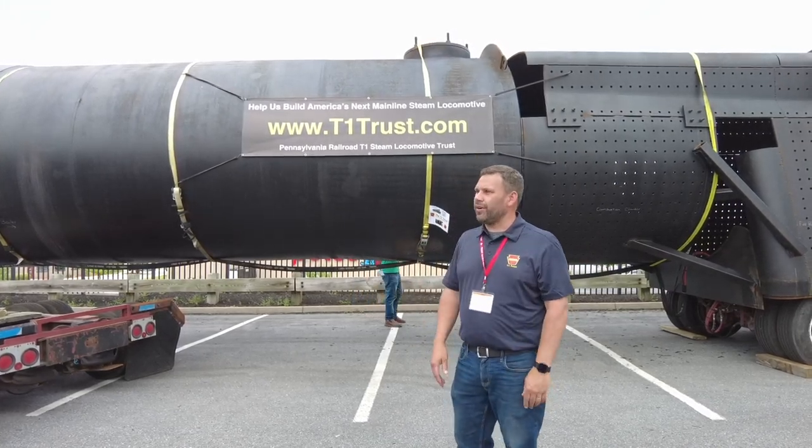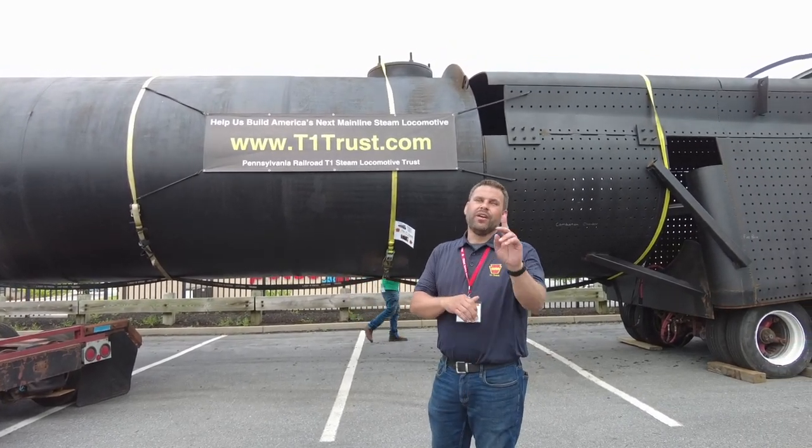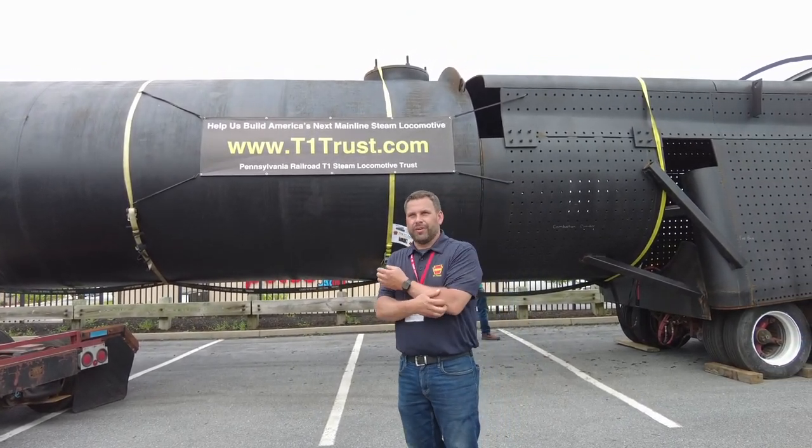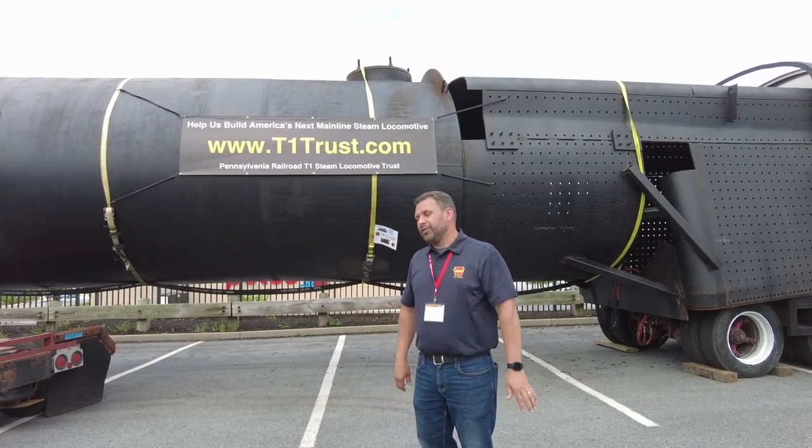So when they did the math on it, that took acceleration and deceleration into account, and they had a slow order in the middle somewhere. So that's when you do the math on it.